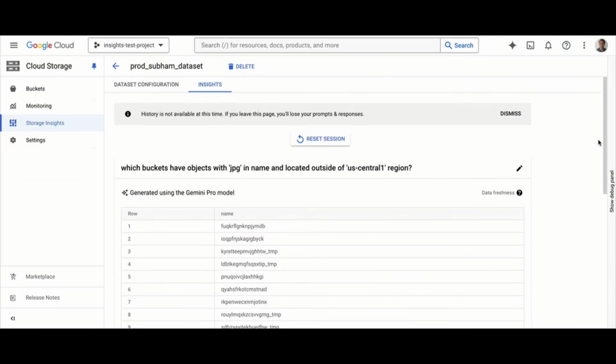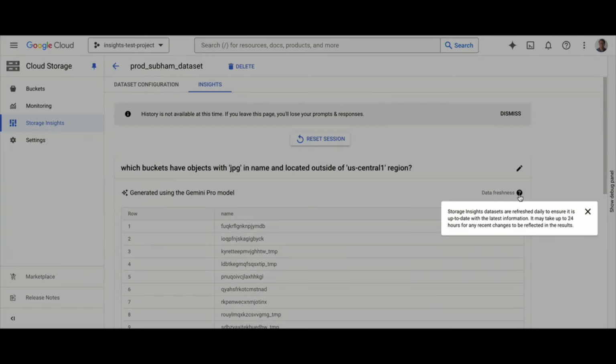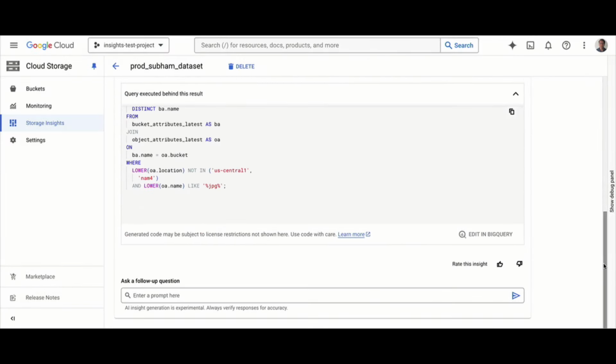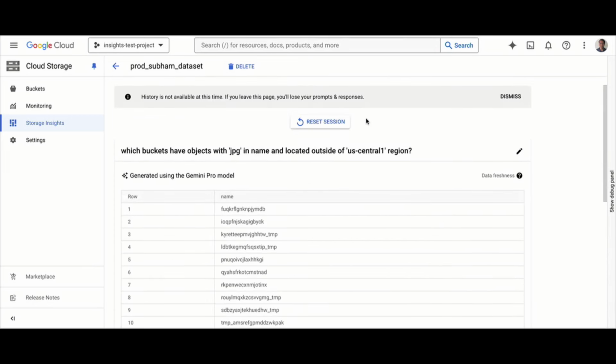Like I was saying, we have done a few things from a trust and accuracy perspective. I talked about, for example, everywhere indicating the data freshness. Usually in storage, data changes very frequently, so we make sure the users know how recent the data is. There's, of course, the usual thumbs up and thumbs down to give feedback. So these are some of the interesting things we have done.